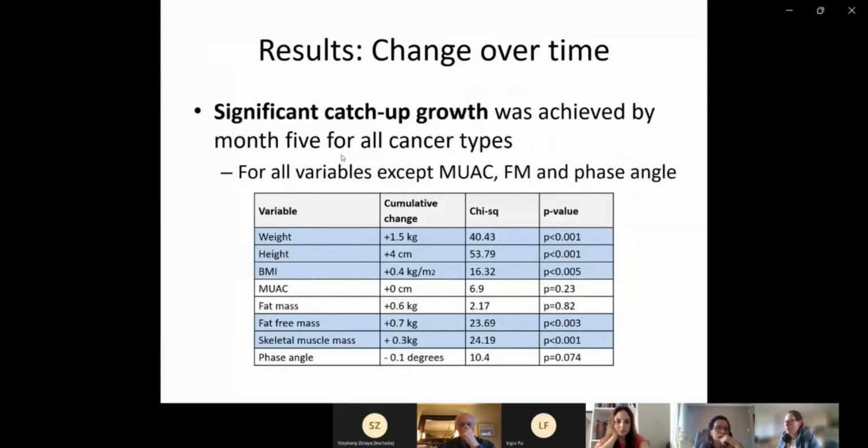So just to summarize then, we did find that despite all of these changes, the nutritional support that we provided and the counseling managed to introduce a significant catch-up growth or improvement in our nutritional stores over time. But this, however, was not true for the mid-upper arm circumference, for the fat mass, and for the phase angle, which is quite interesting, because the phase angle you could also use as a sort of raw parameter, which is not influenced by tumor mass or by hydration status either.